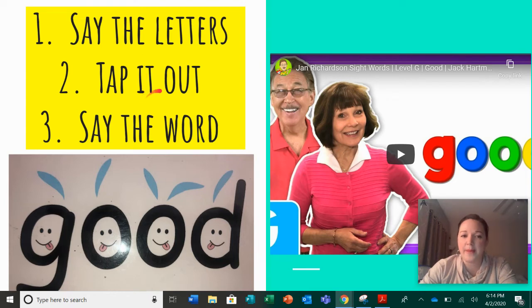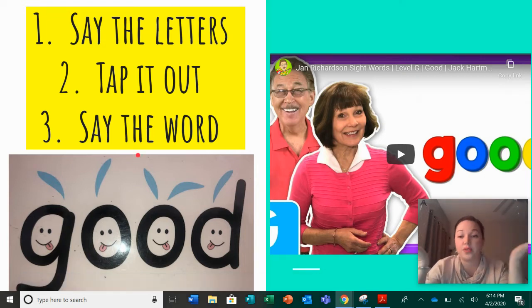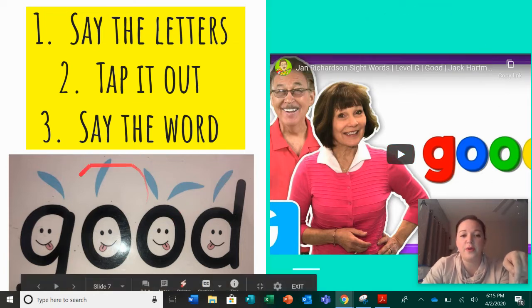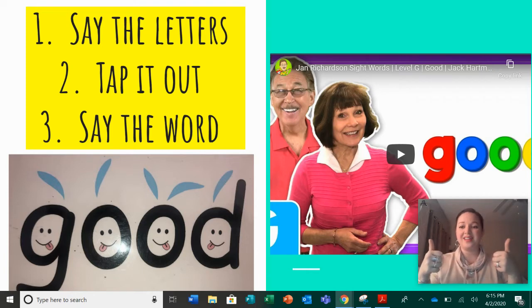Say the letters, tap it out, say the word. This one is a pretty cool word. If you look at the picture, our snap cards help us remember what the word is too. So eventually, you want to move away from the snap cards and be able to read it over here with just the letters, no pictures, all by yourself. But this is a great way to help you remember, right? Good job. So we're going to practice our motion for good, okay? So it's G-O-O-D, good, like that with 2 thumbs up, okay? Let's do it again.